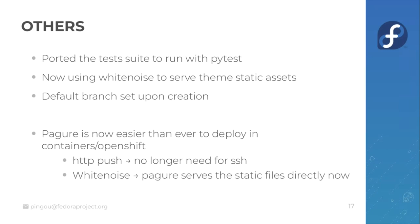Whitenoise is also nice because it makes configuring Pagure to work in a container a lot easier. Again, you don't have to deal with Apache. You can just use Gunicorn, and Pagure will take care of this entire section of the configuration for you. And I have checked it, actually.